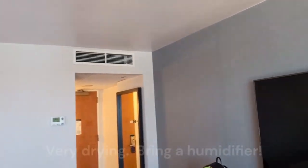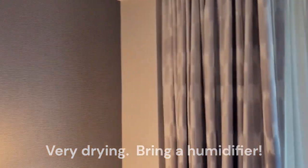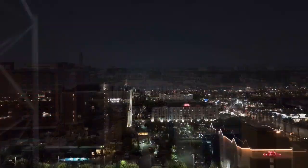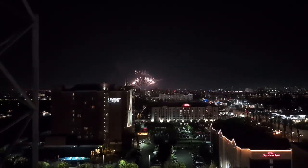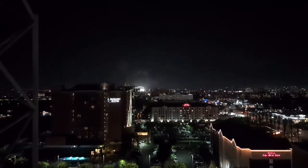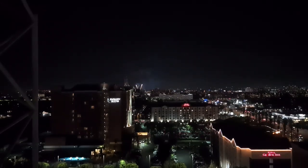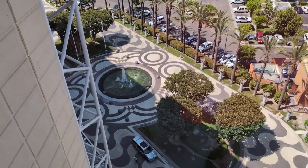This AC is just booming. Love it. I've got it at 65 and it feels amazing in here. Curtains, really pretty. They did a nice job rehabbing this room. And then I'm just gonna show you our view because we got a fireworks view. So that's Disneyland straight ahead there. Which means at 9:30 tonight, we have a perfect view for fireworks. I'm gonna show you the little driveway entryway here. Gorgeous little fountain down there.